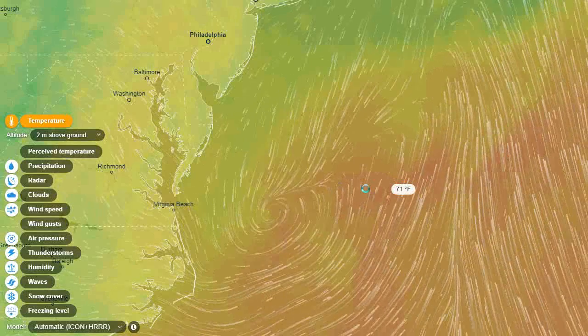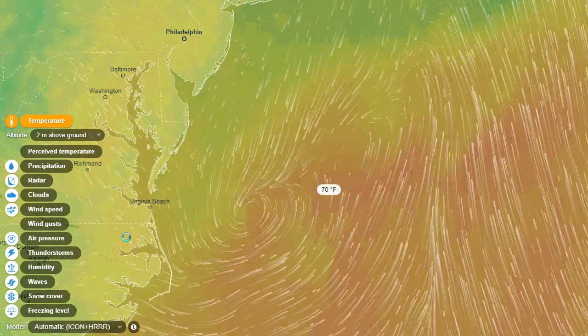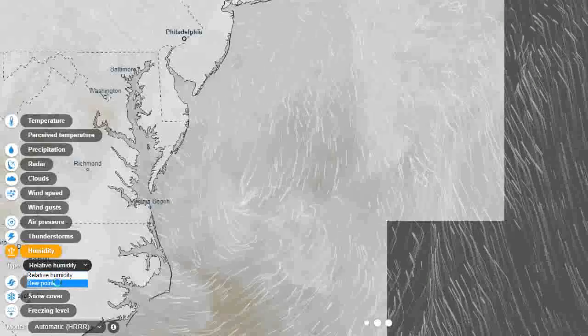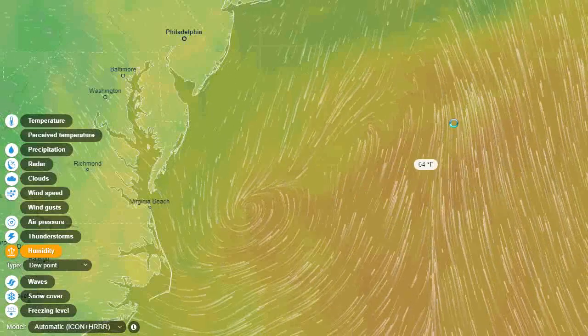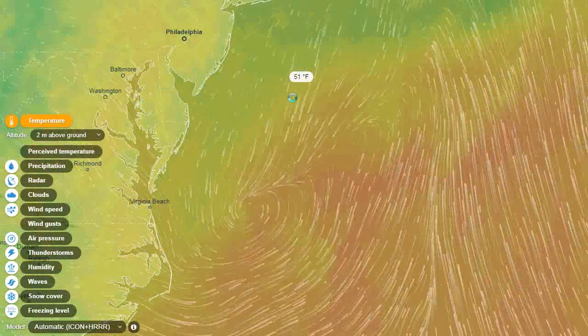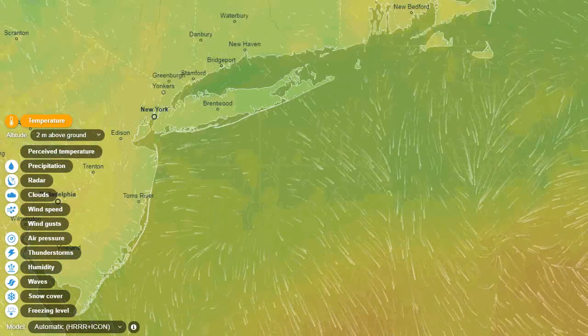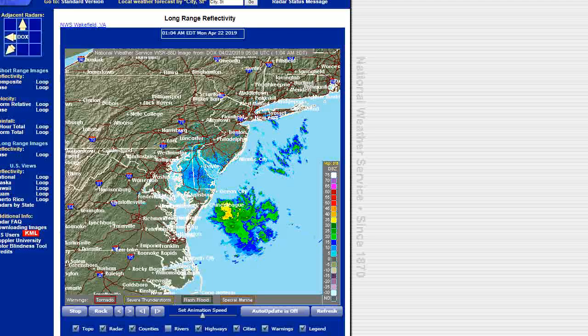You can see we have some really warm air just offshore here, temperatures in the 60s and 70s even, not that far offshore. And if we look at the dew points, they're high as well. So this system has plenty of moisture to work with. You can see this humid air all off the east coast here, and therefore it looks like we could be seeing some flooding tomorrow.